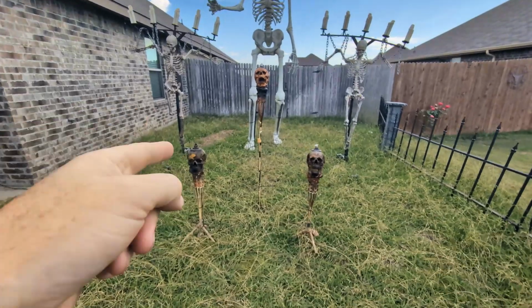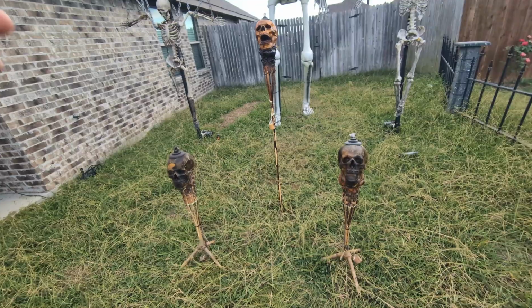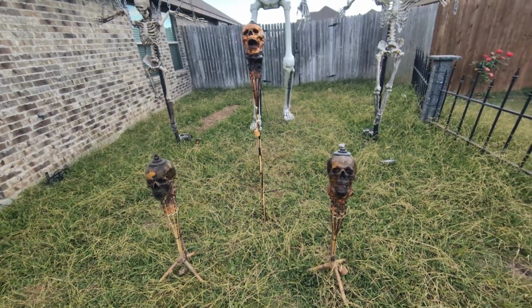But yeah, on weekends, these will be lit up. I'm gonna light them on fire, put the tiki fuel in there and light them up. So these are from Mind Trap Creations.